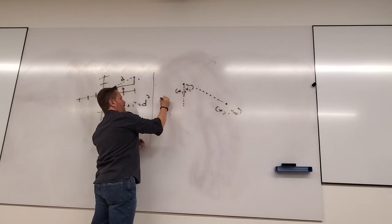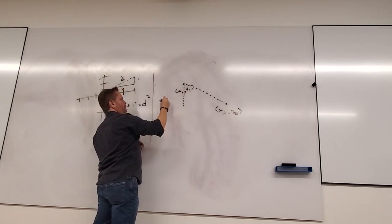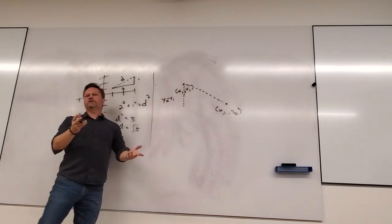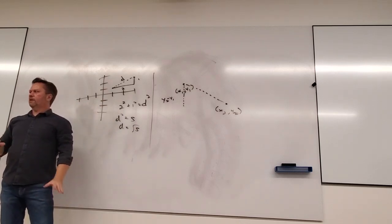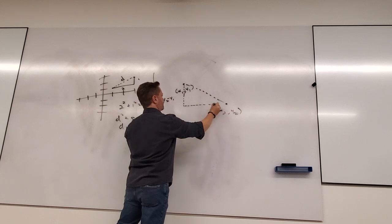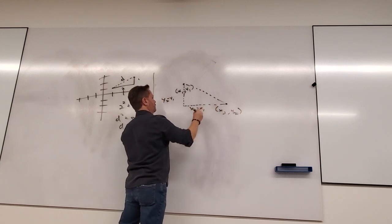It'll be y2 minus y1. In this case, it'd be y1 minus y2, but let me just say y2 minus y1. That's fine. I'm going to square this anyway, who cares, right? I just want to make it look more like the formula. How far is this side? x2 minus x1. Yeah, x2 minus x1.